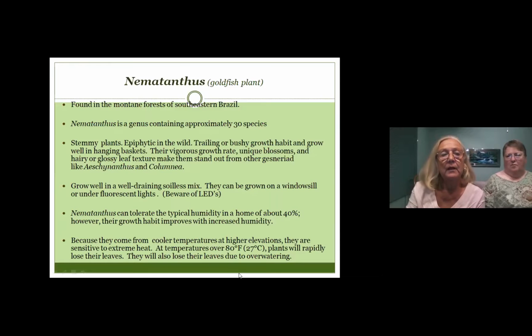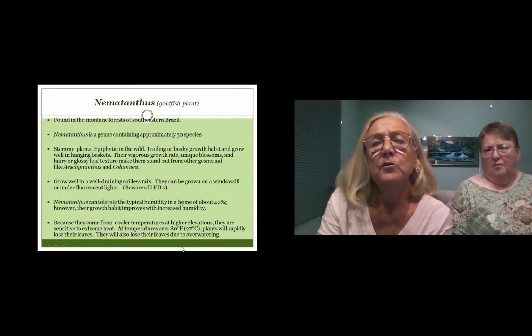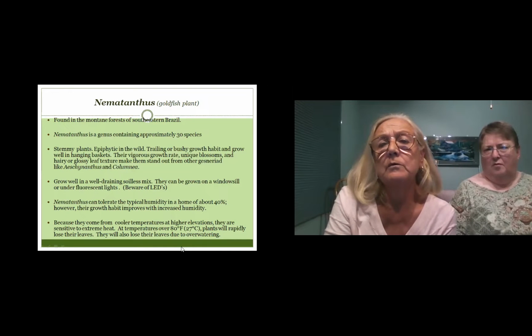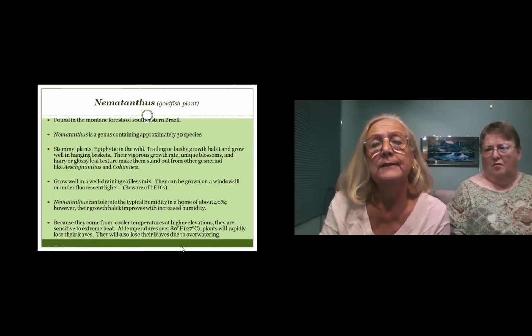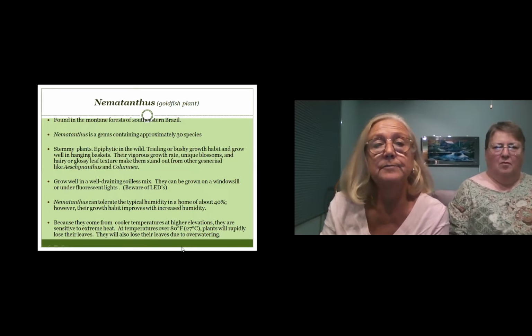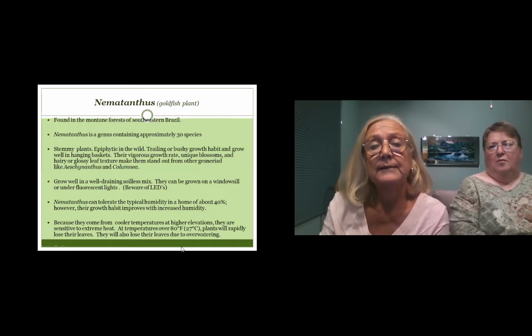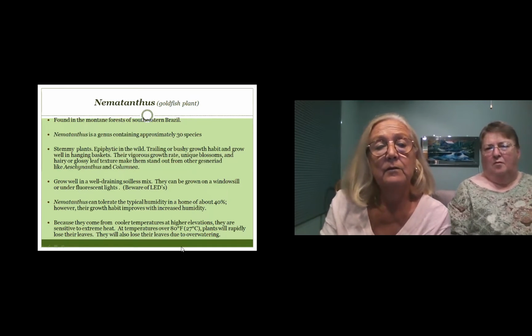Nematanthus. Go through Nematanthus quickly. This is what you'll find in a nursery called a goldfish plant. The ones I've seen are mostly the variety Black Gold. These are also found in mountain forests, southeastern Brazil. It's a smaller genus, only 30 species. They're stemmy plants. They grow well in soilless mix that drains well.